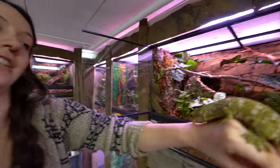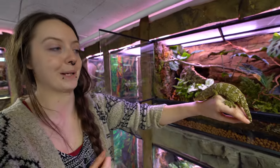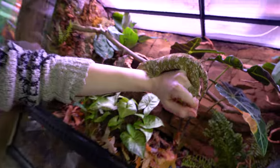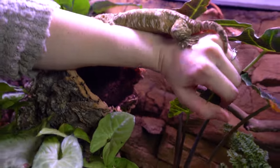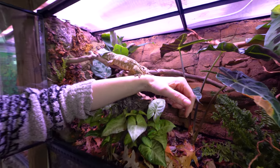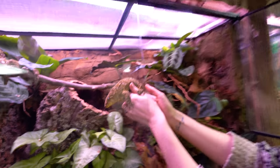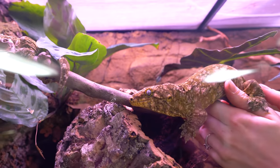I've got Gamora here. She didn't actually work out with the other male we tried to pair her with, so I'm gonna pair her with a brand new male, Reptar from the Reptarium, in a brand new cage. So hopefully she'll be a little bit more receptive this time. That cage looks incredible. This is Reptar. He's never been introduced to a female.